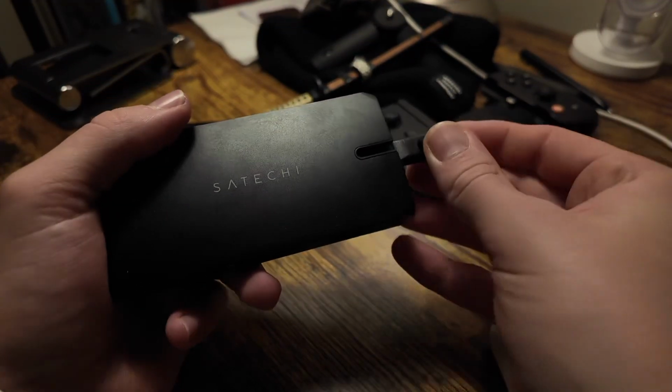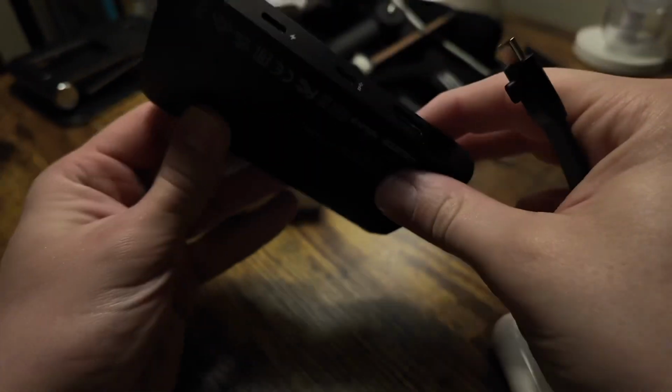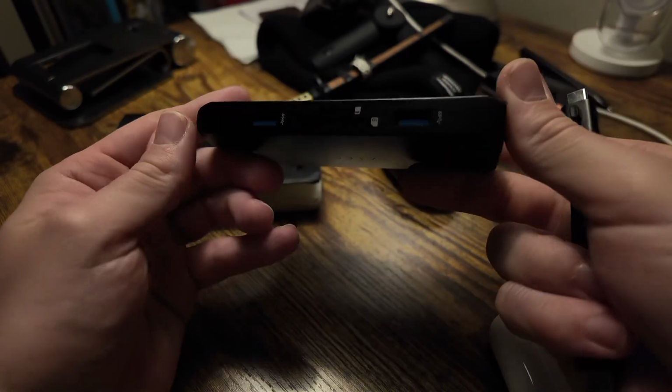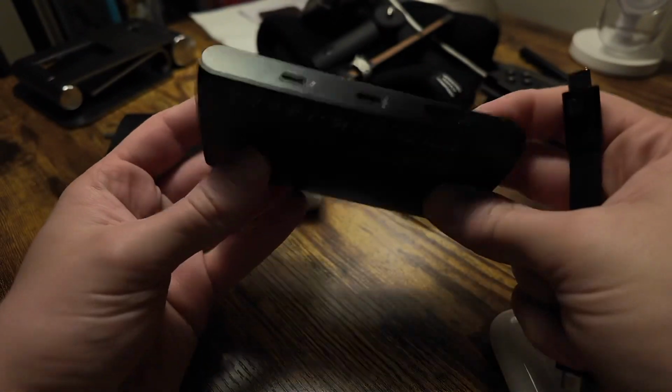What does that mean? It means you're going to need a dongle. I have this one from Sateki, and it has a bunch of ports that I don't need. But crucially, it has 2 USB-C ports and an SD card slot. Those are the only things I actually need. Is it vaguely annoying that I have to use a dongle instead of having additional ports? Sure. Is it a deal breaker? Absolutely not.